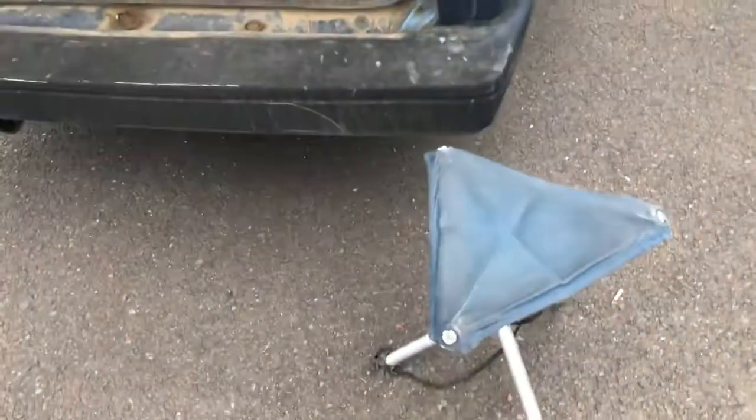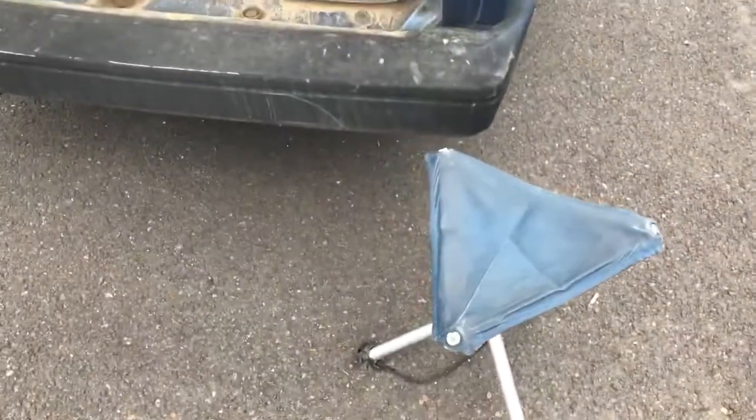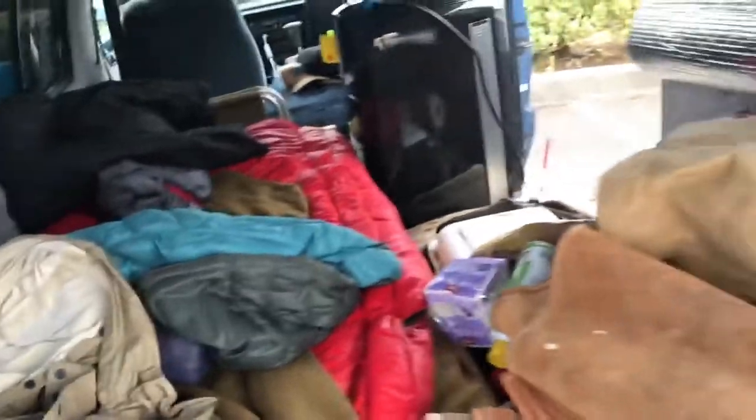I'm always looking for these. These are great when you're camping. These little stools, so that was probably $1.50. Big tip that I was going to tell you is this stuff is all cool, and you find it and you get all excited, a sleeping bag or even the clothing. I found all that kind of stuff.